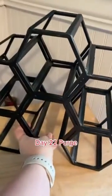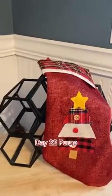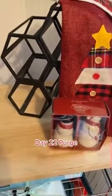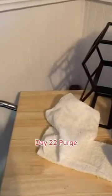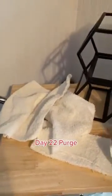First one up is this honeycomb wine rack. Just don't really need it anymore. Now that we have foster kids, we're not allowed to keep wine and stuff out anyway. Stocking, a snowman salt and pepper shaker, and then everything else is pretty much just going to be all washcloths.